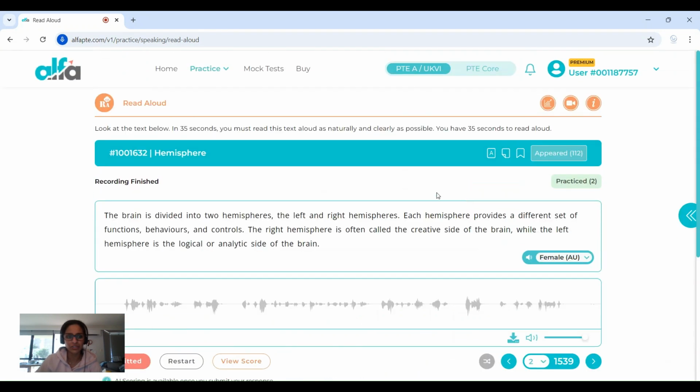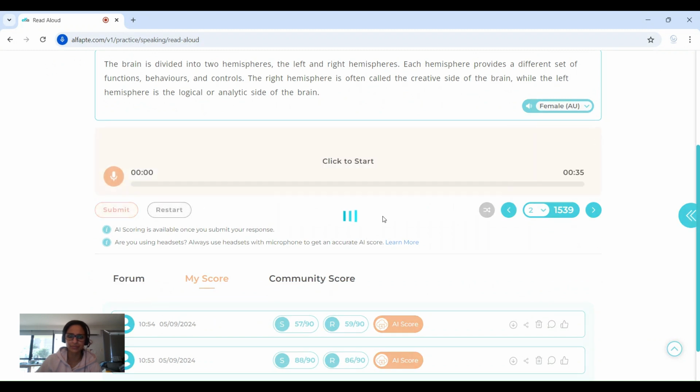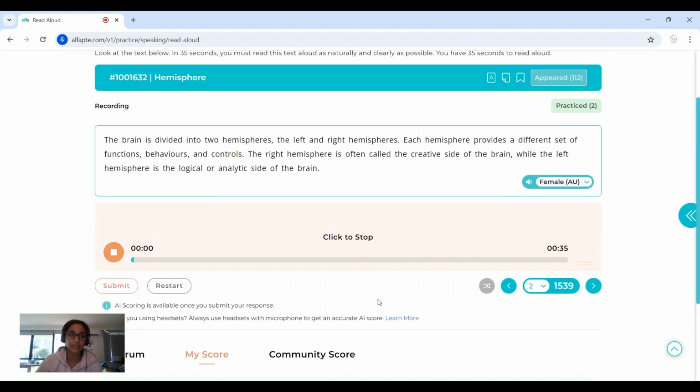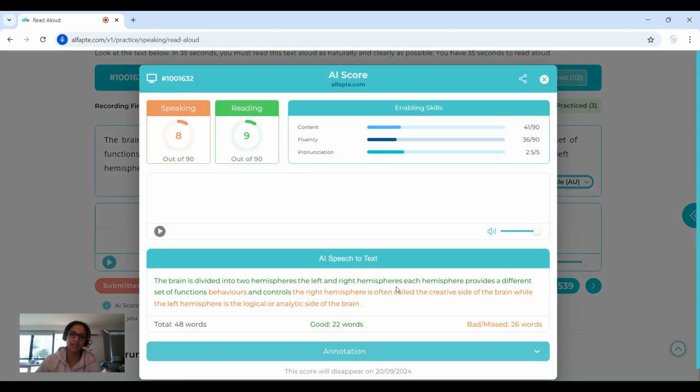Now, out of the 2, now I'm going to read just one sentence. Okay? The brain is divided into 2 hemispheres, the left and right hemispheres. Each hemisphere provides a different set of functions, behaviors, and controls. Okay, so I just read one sentence. I'm submitting.